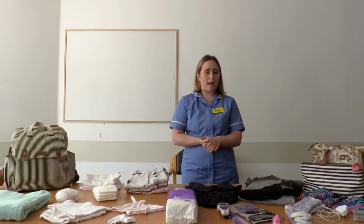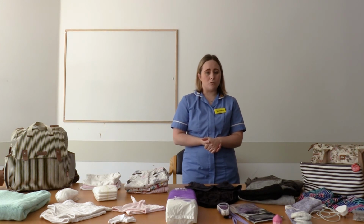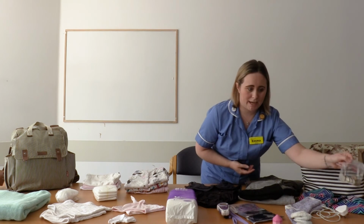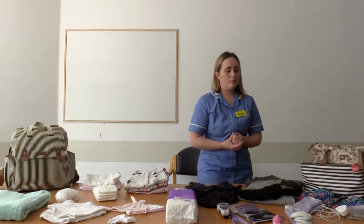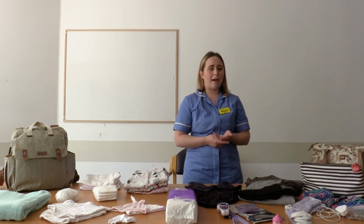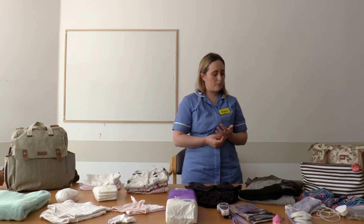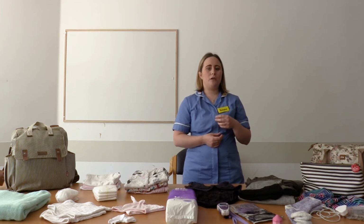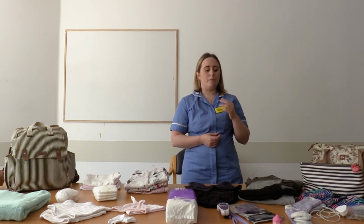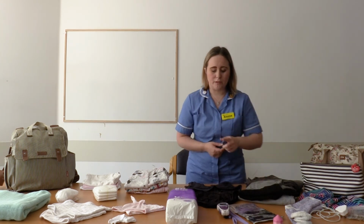And don't forget that if you're coming to the hospital, you're going to be using the car park, so you'll want some change just in case for the car park. If you're using your phone for hypnobirthing, listening to music, anything like that, remember to pack your phone charger. Whilst in labour, you can find that using things like Entonox can dry your lips out, so you might find packing a lip balm would be helpful as well.